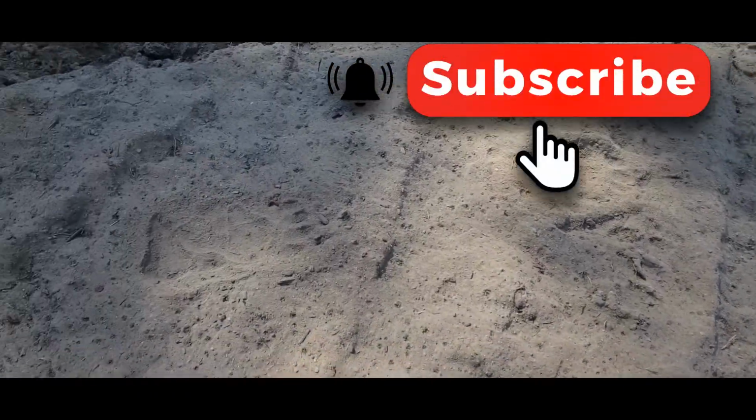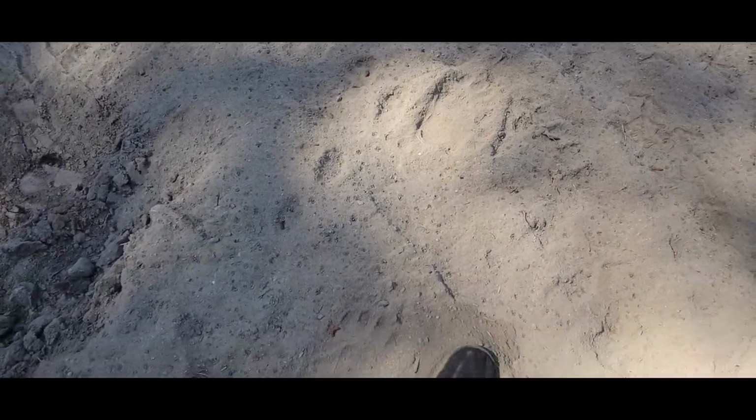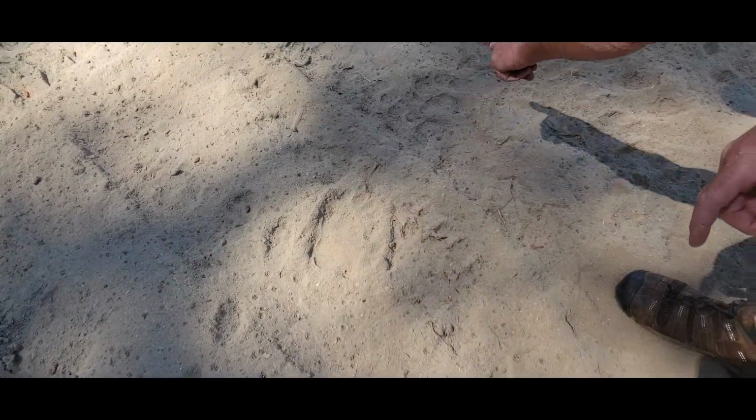Oh, here's a nice one. Oh, we should put my foot next to it. Oh, your hand. That's my hand. Here's my foot. There you go. Nice. There's a front paw.